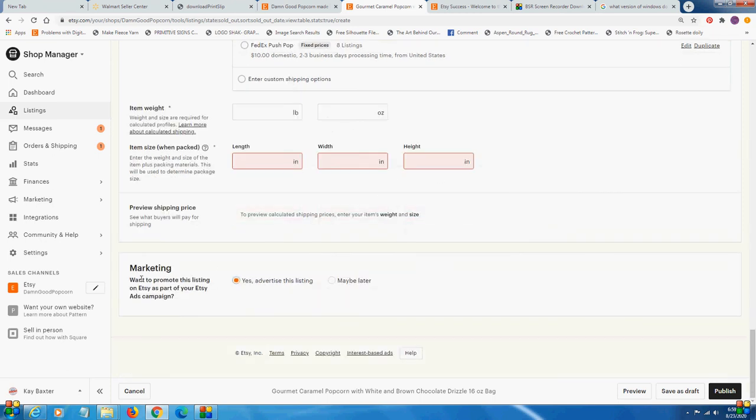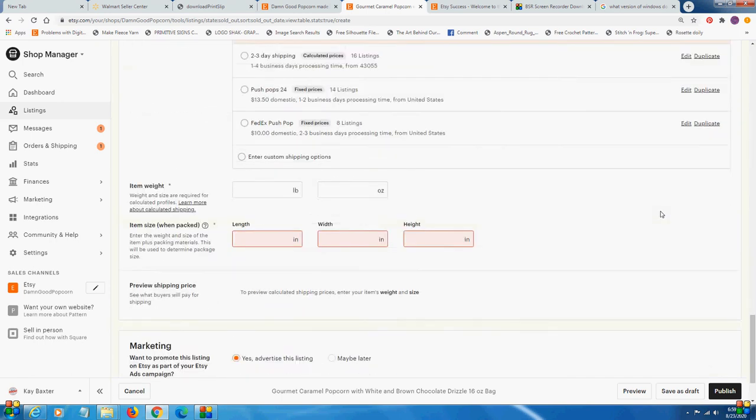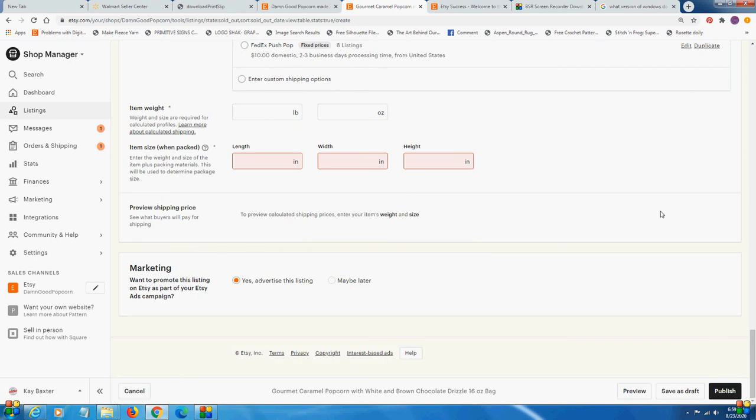And this is the Etsy marketing. You can put yes, advertise, maybe later. If you're a new shop, you're probably going to want to use it. But I would, no, I'm going to say, you're going to use it, but only do like $1 a day. Don't do $10 a day or $20. That's crazy. Don't do it. Do $1 or less a day, and you'll get the best results.